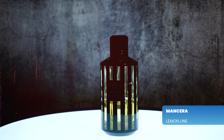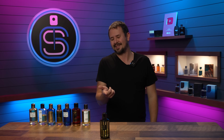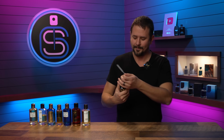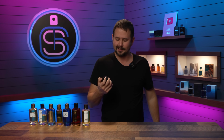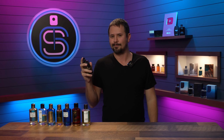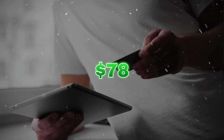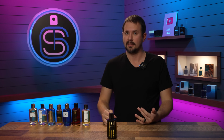Yes, Lemon Line, not lime. I know some people would almost think, is that a typo? I guess it should be lemon lime, like Sprite, like soda. But no, Lemon Line, as in there are black lines on the bottle, I guess. So with this one, you're looking at about 78 bucks again from discounters. And this is really about the lemon. I mean, surprise, it's called Lemon Line, but it really truly is about the lemon.